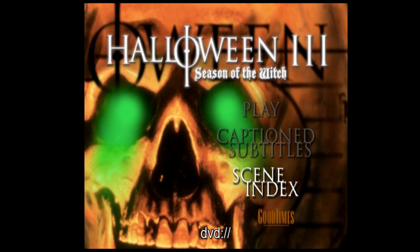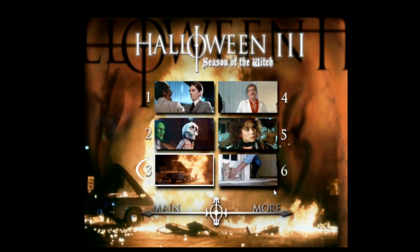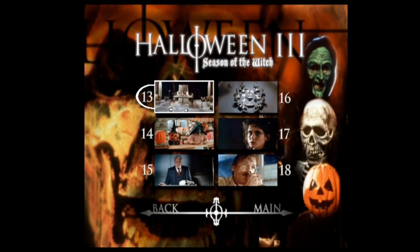So here we have another basic menu from Good Times Video. This is for Halloween 3, but you could have fooled me and told me it was Halloween 2 because it has Halloween 2 poster artwork on the menu. Surprised they didn't use the Ben Tramer scene on this explosion from Halloween 2, since they like using stuff from the wrong movie. This is not an animated menu and no music either.